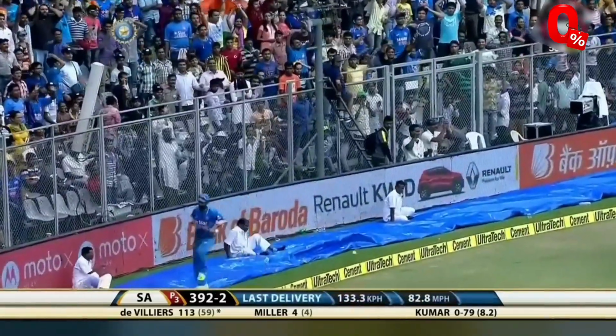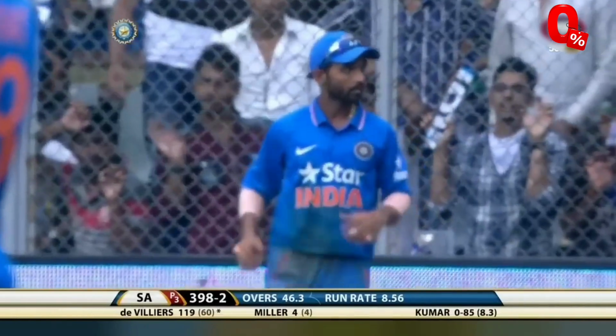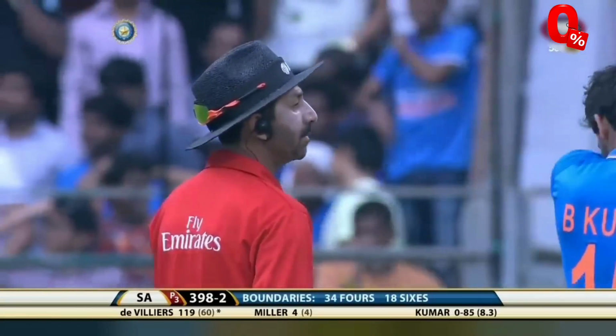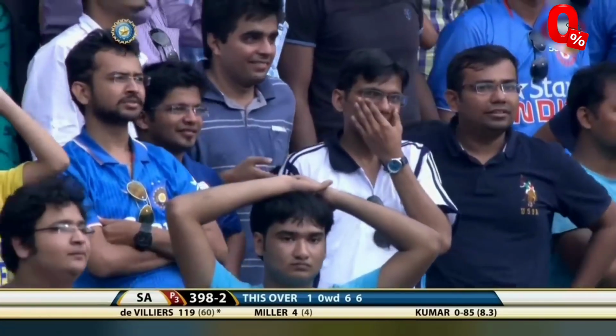And will go over as well. The one thing you can say about AB de Villiers is he's not partial to any side of the ground. Everyone is equally represented on his wagon wheel. 400 we were talking about. Well, there's 3.5 overs to come and we're knocking on the door. Anything can happen from here.